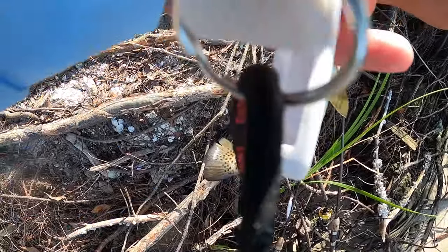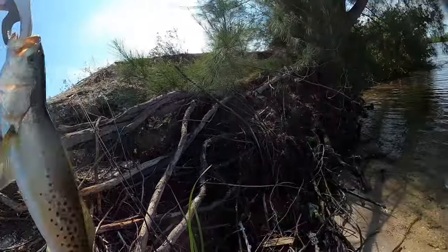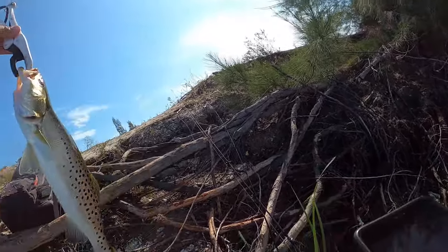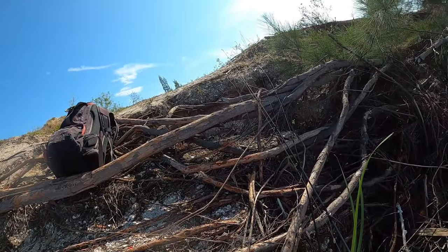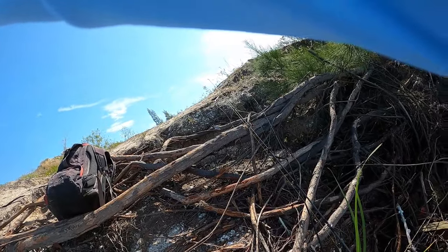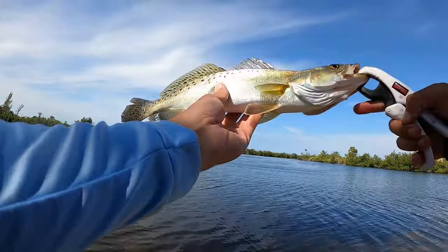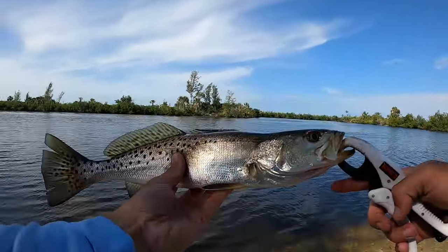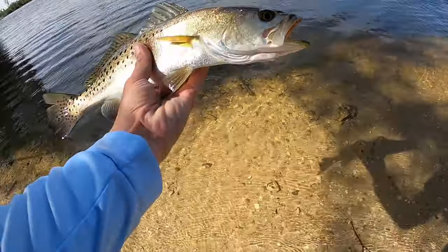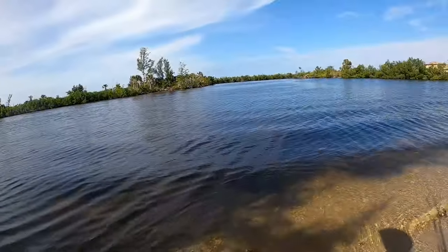Oh, you got hooked pretty good. Well, that's another solid one. Picture of him. Yeah. Cool. Yeah, that is another very healthy looking, good looking trout. And, look at that. Gorgeous fish. Back you go. Alright, see if we can get some more.